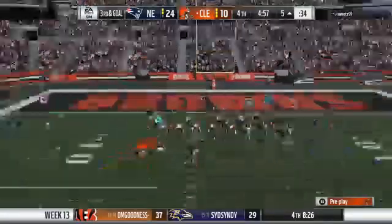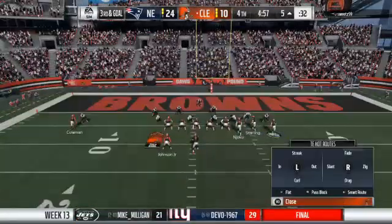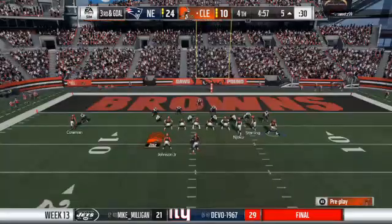Let's go! Grand 38! Grand 38! Ohio! Ohio!